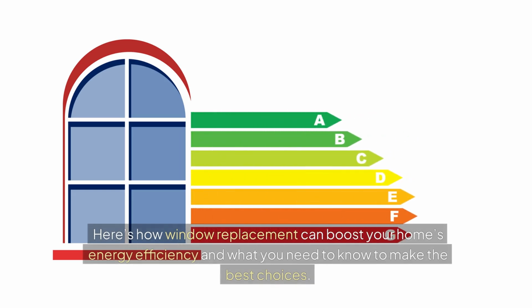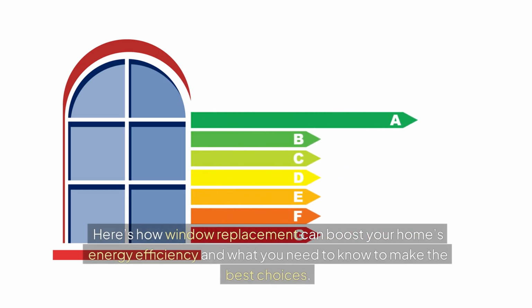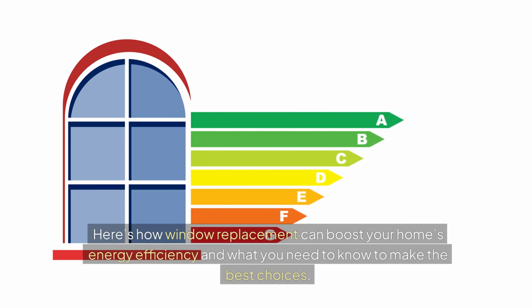Here's how window replacement can boost your home's energy efficiency and what you need to know to make the best choices.